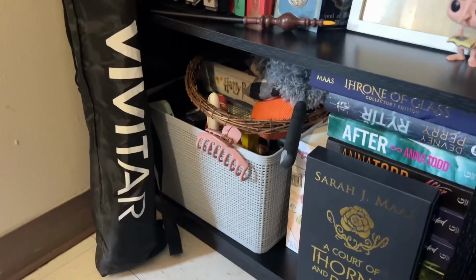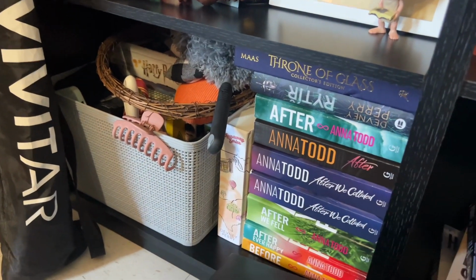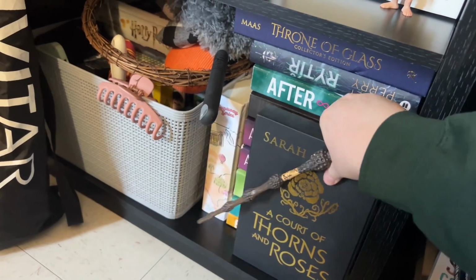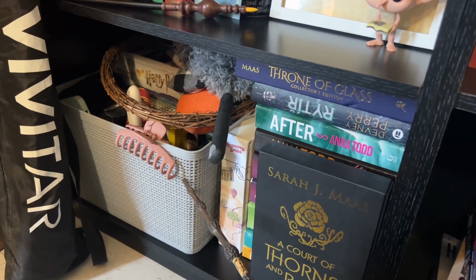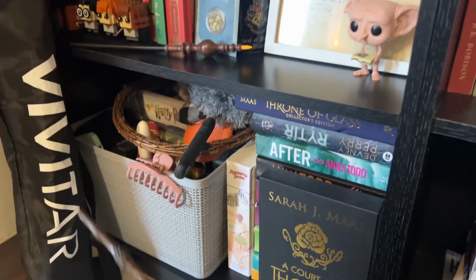So, the shelf under this one is just like a conglomerate of stuff again. I'm a mess. My After books, a signed book that Devney Perry sent me, love her to death. My Throne of Glass and Court of Thorns and Roses. This is just a basket of bookish things, really, kind of. My duster, Devney Perry. Now on to my favorite section. I'm going to use this to point again.